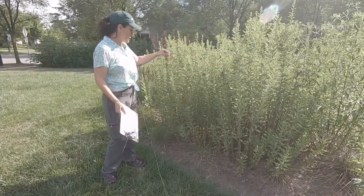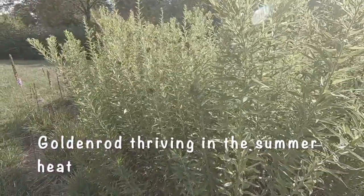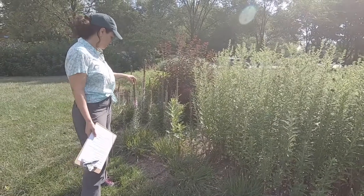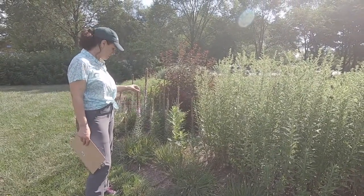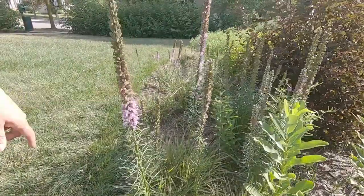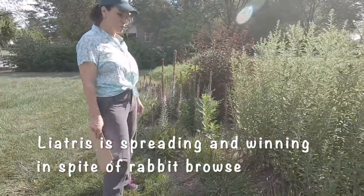Another goldenrod that is getting really tall, and you can see with no rain during this summer, it's doing really well. For years after we planted lots of liatris, we didn't see any growing because rabbits were happily eating them. And we kind of knew that, but we wanted to give it a try. And I think last couple of years we have these liatris growing and they're spreading. As you can see, we have more than what we planted.